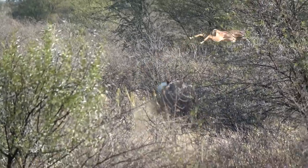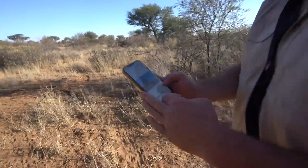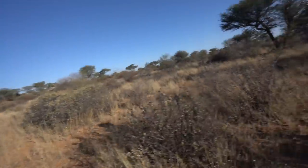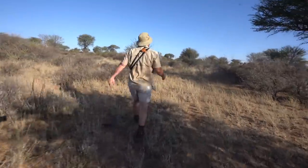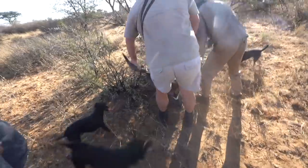Got him. I already got one. Impala on the ground. Send him a picture of this. Yeah. Ryan. Thanks, dude. Hey, do you want to go down? Come here, I'll eat with me. Ivory tips.